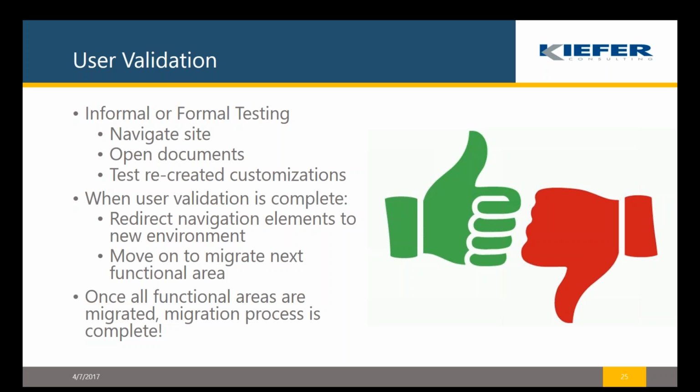So once validation is complete, really the last recommended step is to ensure that the old functional area in the old environment is no longer being used. You don't want users going and adding new documents to the old environment when they should be adding them to the new one. So we actually recommend redirecting things like navigational elements on the old environment. That way users are beginning to be directed to that new environment when navigating to that functional area in the organization. So this really helps provide a smooth transition for the users and allows them to start to get used to any changes in the branding or functionality.